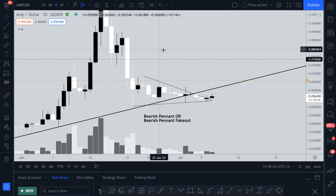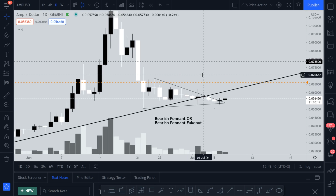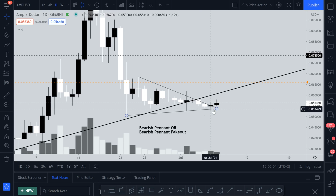So hopping right into our charts, starting with the daily view, we can see that we actually did close above our resistance yesterday, right? I stated that we would need some sort of close above this resistance at the 0.055 level in order for us to see some sort of bullish momentum to let us know that, okay, this is a fake out, not necessarily a bearish pennant that's going to play out and push us to the downside.